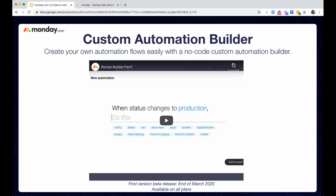So instead of us building a lot of stuff and missing the specific use case someone was aiming for, we said, hey, why not let you build what you're up for? So basically, you can decide what's the trigger, what's the action. You can add multiple actions. So when a state is changed to production, you can assign someone and create another item and move something to another group or create something in another board. So you can add as many actions as you want to each and every specific automation you're adding.